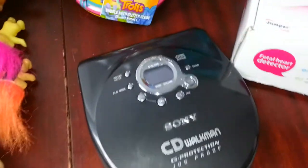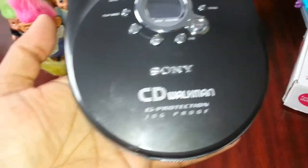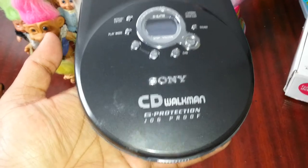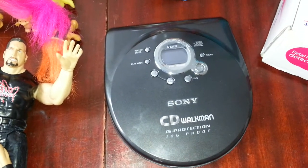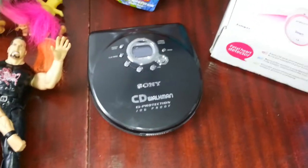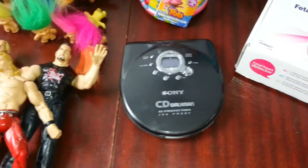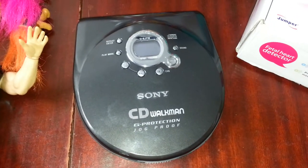The next thing is a Sony CD Walkman. I haven't tested it out yet, but I'm sure it's working. The guy wanted £5. I paid £4 for it. I've sold them before, a different brand, similar Sony as well. We're looking at about £20 at the top end, 27, 28. But really, on the bottom side, you're looking at about £20 back on that one.